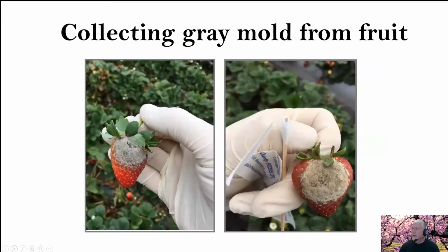As far as collecting with these swabs, if you have fruit like this with the botrytis on it, you can just take these swabs and again rub lightly onto the fruit to get spores, but you don't want to dig it into that rotting fruit because that's just going to be a mess.